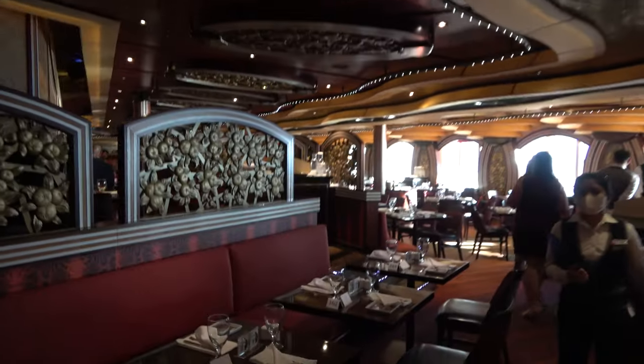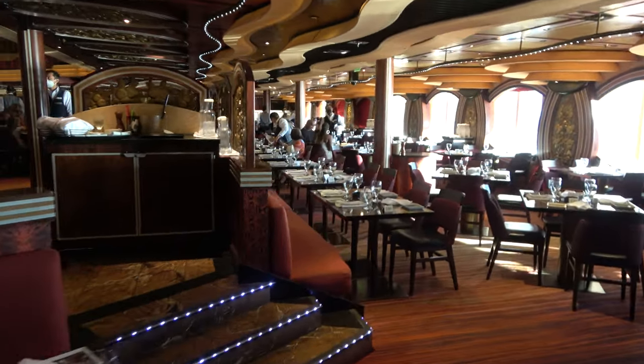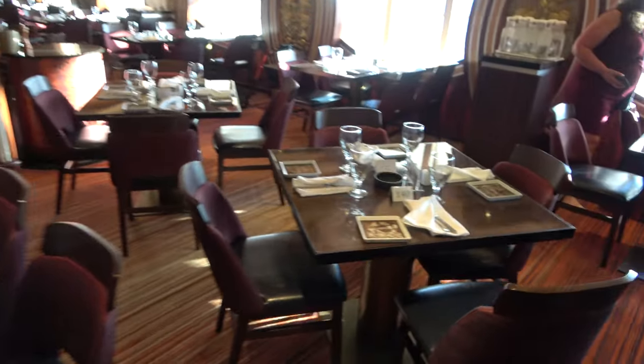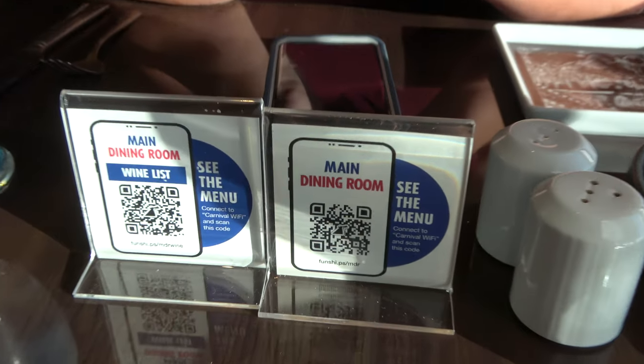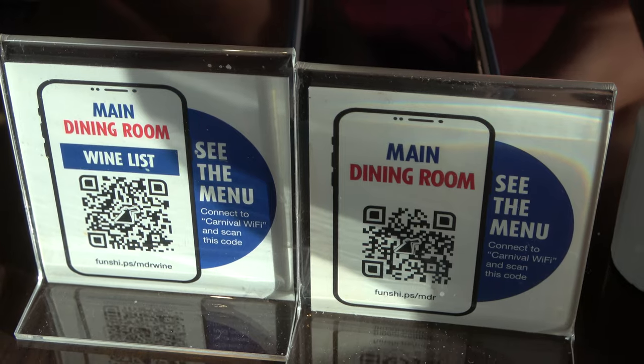I've actually enjoyed it. This will be our third meal in the dining room. I really liked night one. My other night was just okay, but I was also super full from all the drinks. Let's see what night 4 looks like. We have sat down at our table. The dining room menu is on a QR code. You can ask for a real menu and they will bring one up.